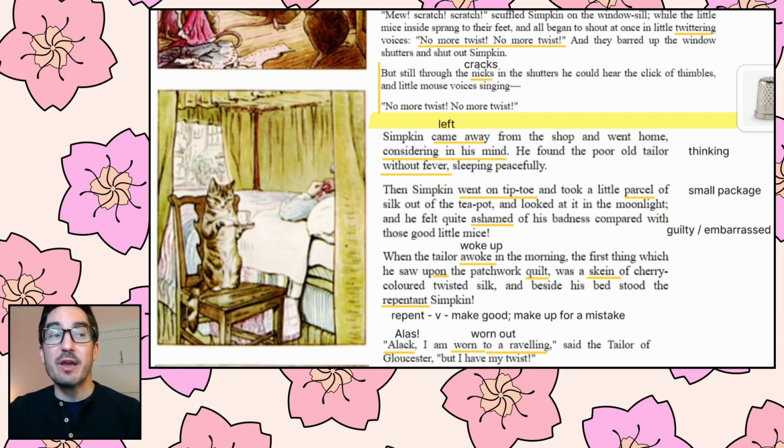Simpkin came away from the shop and went home, considering in his mind. He found the poor old tailor without fever, sleeping peacefully. Then Simpkin went on tiptoe and took a little parcel of silk out of the teapot and looked at it in the moonlight. He felt quite ashamed of his badness compared with those good little mice.